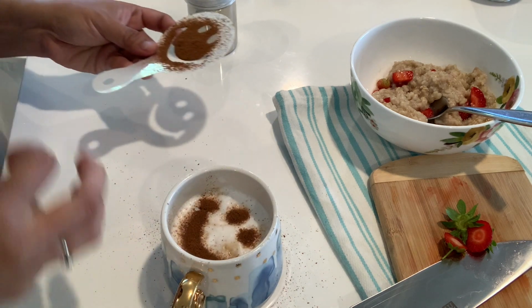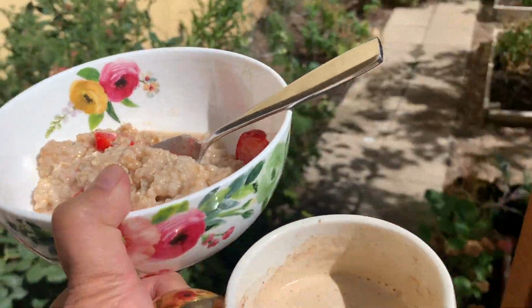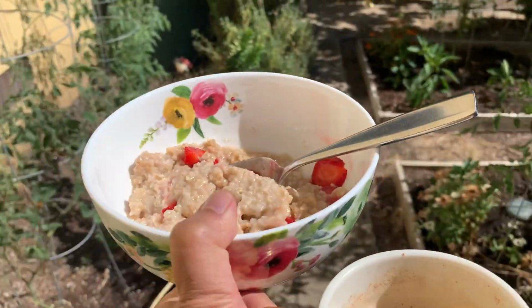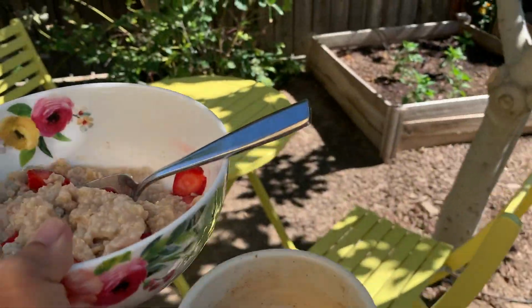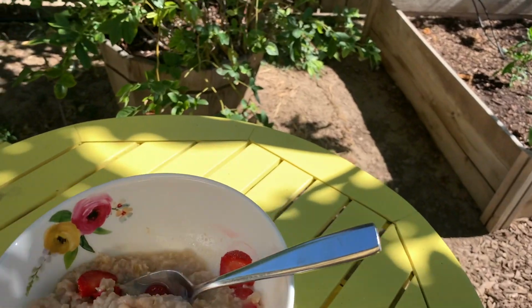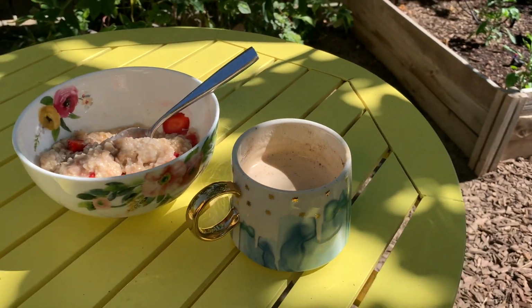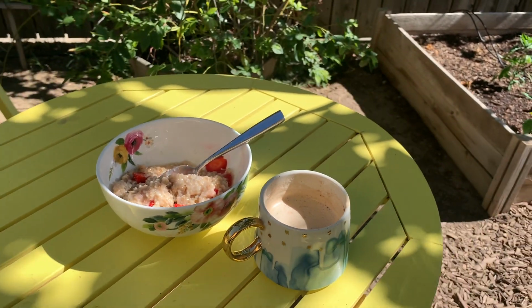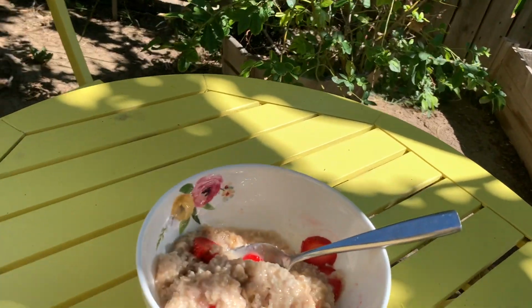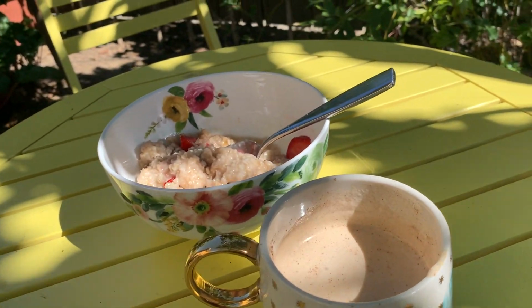Like big lips. Now let's have breakfast. So I have the oatmeal and the strawberries from the garden. And I already stirred my cappuccino so it doesn't have the smiley face anymore. So here you go. I'll be here for a while to listen to the birds before work starts.